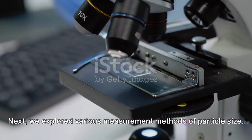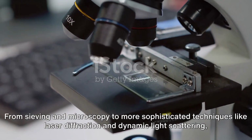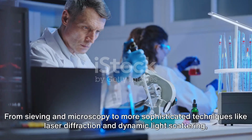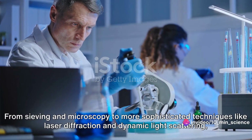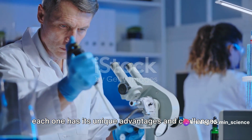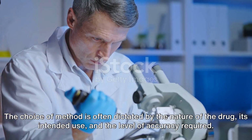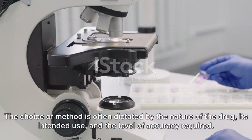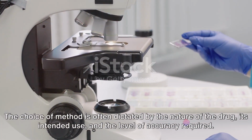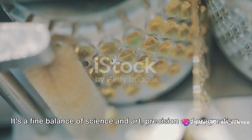Next, we explored various measurement methods of particle size. From sieving and microscopy to more sophisticated techniques like laser diffraction and dynamic light scattering, each one has its unique advantages and challenges. The choice of method is often dictated by the nature of the drug, its intended use, and the level of accuracy required. It's a fine balance of science and art, precision and pragmatism.